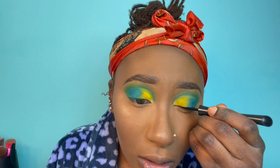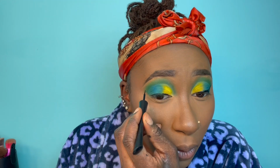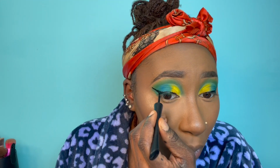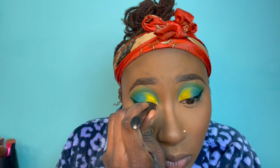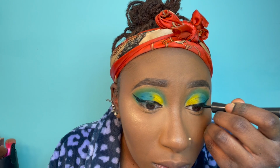But yeah, so I'm going to go draw my wing liner on, and I'm using my CoverGirl liner. And it's a liquid liner with a felt tip. So something slight, nothing too much. So I have my wing liner on. It's not the best, but it's gonna do for right now.